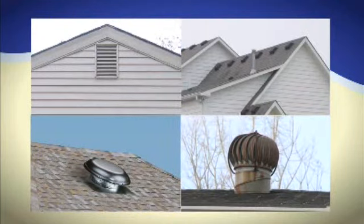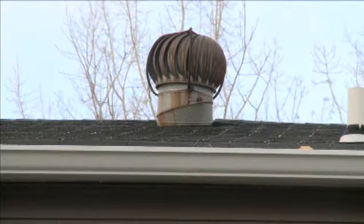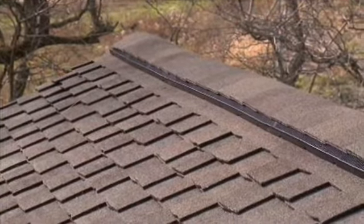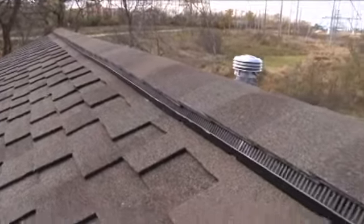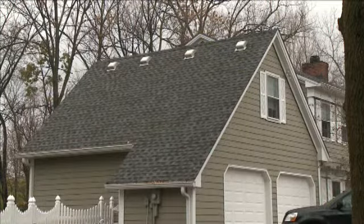There are a variety of exhaust vents: roof louvers, gable louvers, wind turbines, and power vents. But when it comes to performance and appearance, nothing can beat a ridge vent. Ridge vents provide a continuous flow of evenly distributed air along the underside of the entire roof deck because they're installed along the entire ridge. Other exhaust vents cannot do this.